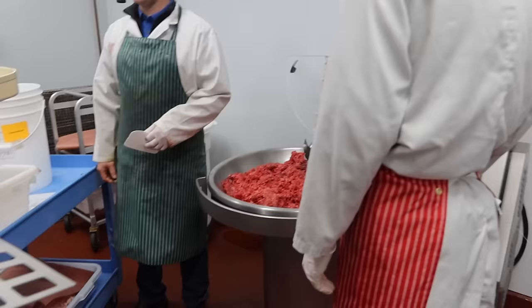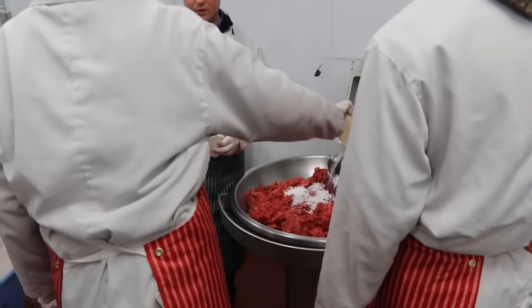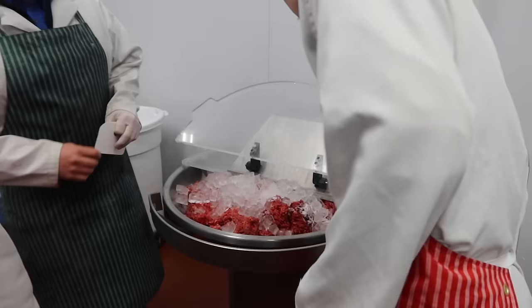Okay, right here we got Eamon. He's one of the instructors along with Brad and Shelley and the rest of the crew here. And they are learning how to make an emulsified sausage right now. So there's the bowl cutter. You get lots of hands-on instruction here at Olds College, which is beautiful. And there we go. Keeping the meat cold.